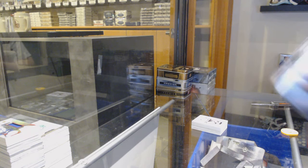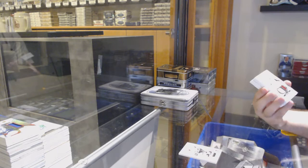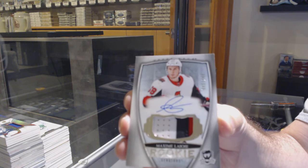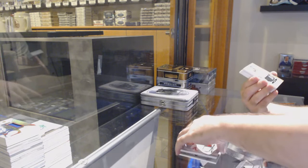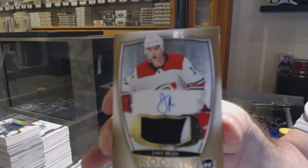LA Kings of 249, Drew Doughty. For the Ottawa Senators of 249, Maxime Lajoie. For the Carolina Hurricanes. That's a nice card coming up. Number to 24, gold rookie patch auto, Jake Bean.